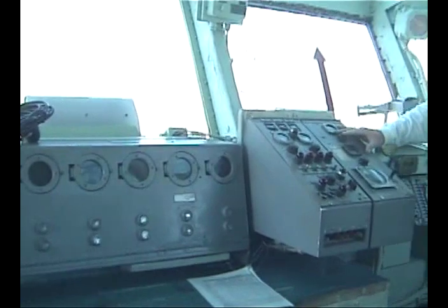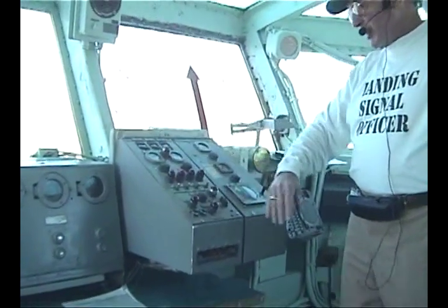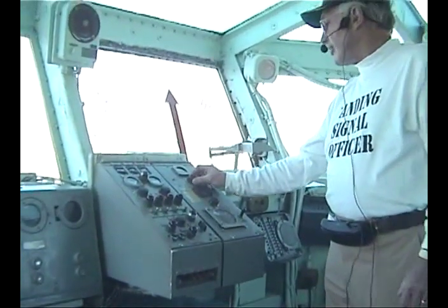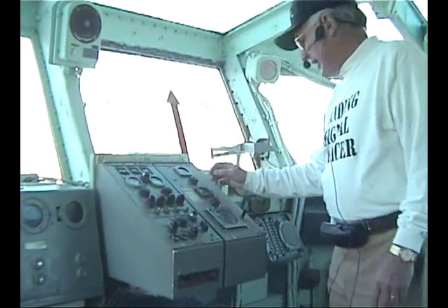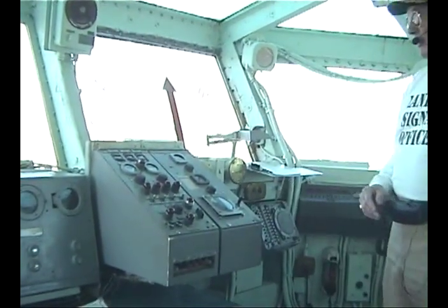This is the optical landing system control console. These are the light controls, the intensity of the various lights down there. These controls are for the roll basic angle, and this toggle switch here adjusts the roll angle for each type aircraft.